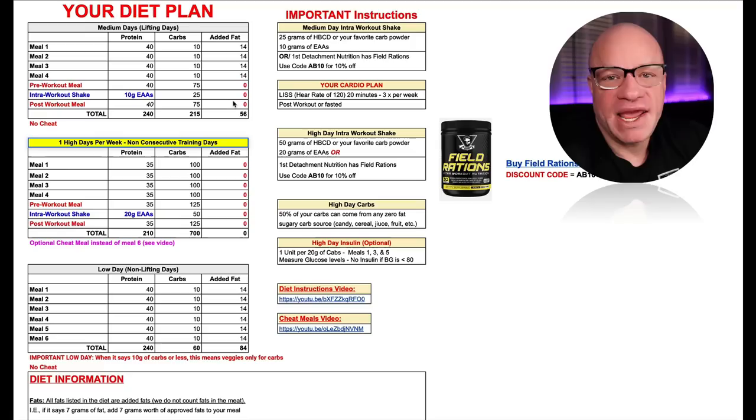Eat a burger, eat a steak, go have a piece of salmon for their last meal on their high day. That's usually how I do it if we need to get some extra calories in there. So we limit the window of those extra calories. And what this does is it preserves body composition. What I found is that people stay leaner. You'll see with my clients, you'll see it in my pictures, that people stay leaner as they gain weight when it is a high carbohydrate, lower fat diet. It seems to result in a better body composition.